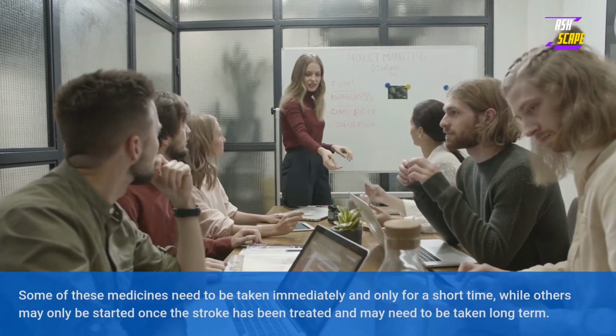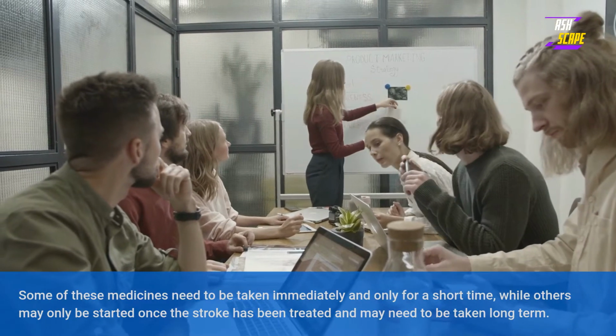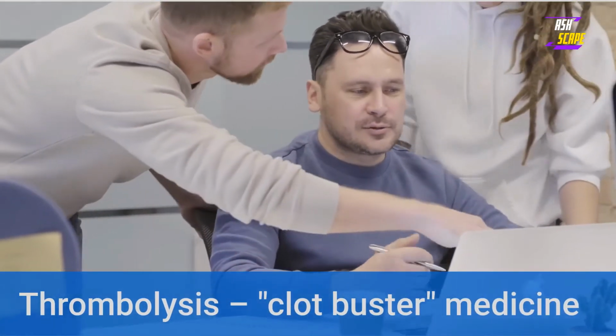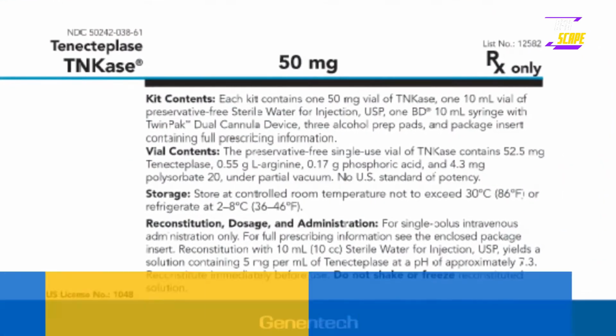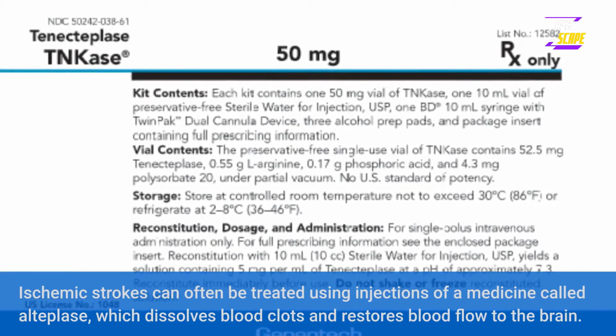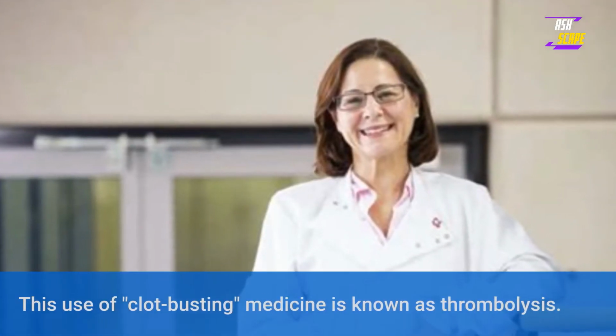Some of these medicines need to be taken immediately and only for a short time, while others may only be started once the stroke has been treated and may need to be taken long-term. Thrombolysis, clot-buster medicine. Ischemic strokes can often be treated using injections of a medicine called alteplase, which dissolves blood clots and restores blood flow to the brain. This use of clot-busting medicine is known as thrombolysis.